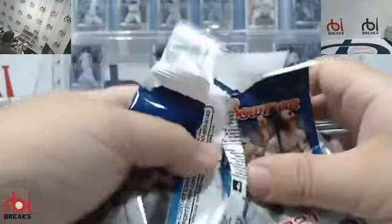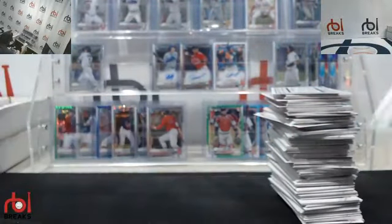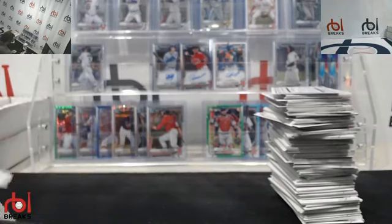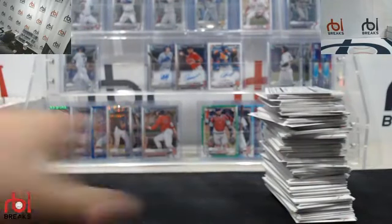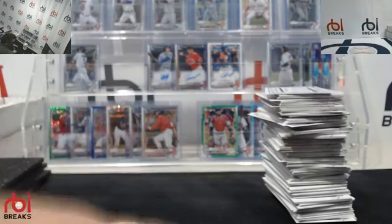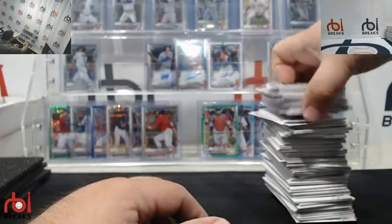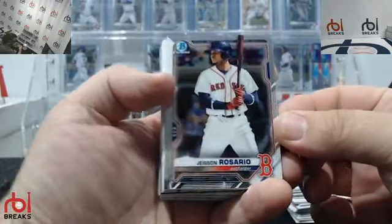All right, let me clean this up and we will do box number 6, the last box of this break. Again, I'll do a recap at the end. Check the group, make sure no one needs to get in. Of course, people need to get in. They need to get into the basketball break. All right, here we go with the last box of the break. Box number six. Good luck.